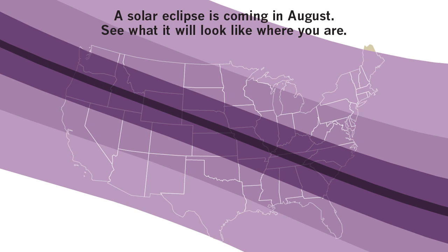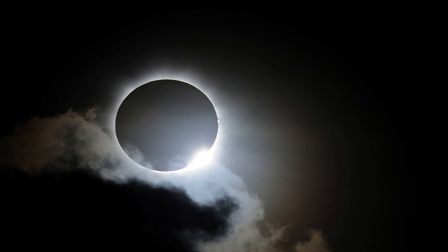The pattern of Baily's beads will be different depending on where you are when you see the eclipse. As the moon continues to rotate on its axis during an eclipse, it causes a shifting silhouette to be exposed to the Earth.